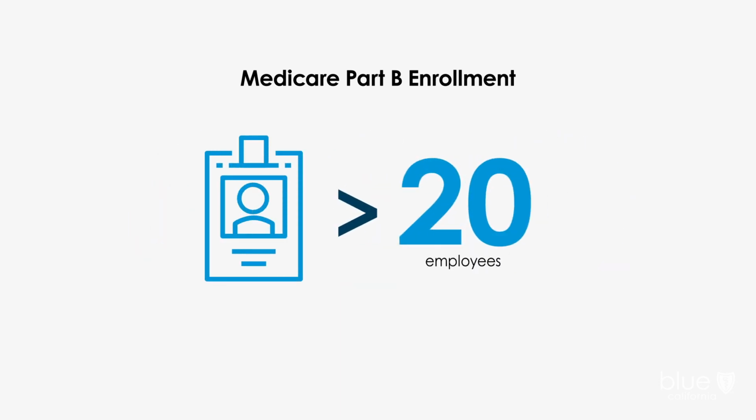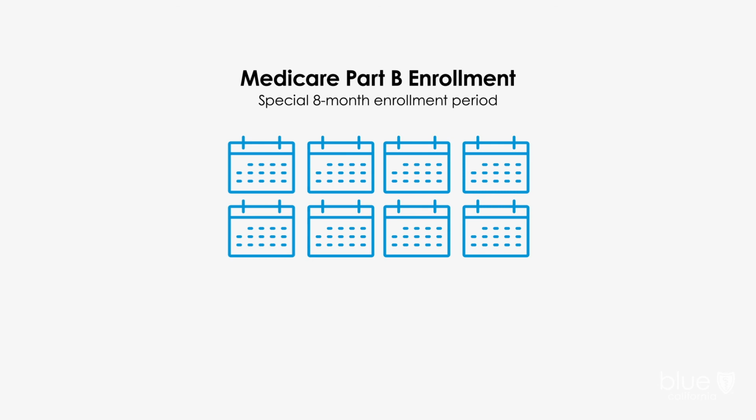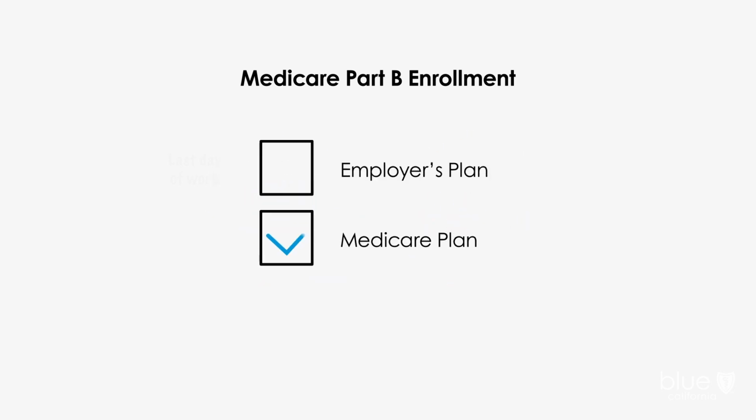If your company has 20 or more employees and you're happy with your coverage, there's no need to enroll in Medicare. Your employer's plan can be your primary coverage, and you can sign up for Part B during a special 8-month enrollment period that begins the day you stop working. If your company has less than 20 employees, or you're insured through the Affordable Care Act, it's best to enroll in Part B and make Medicare your primary insurer.